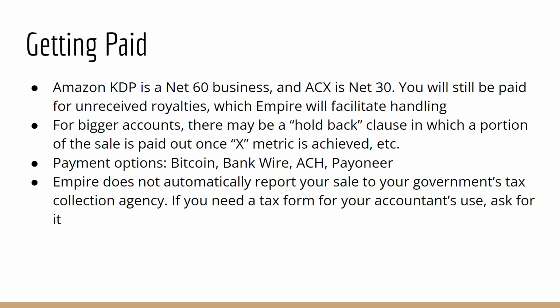So I'll pay you up front $250,000, and I'll pay you the other $250,000 after the holdback clause has been achieved. Now, I just made those numbers up. Don't think that's literal, but there are certain conditions that people can set as a holdback clause just to mitigate risk and to make sure that performance is consistent with what you reported for your business. So you can take that into consideration if you're selling a bigger entity.